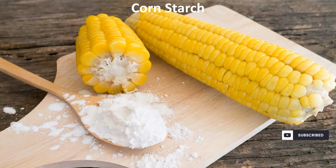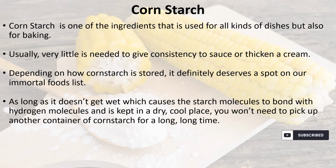Cornstarch. Cornstarch is one of the ingredients that is used for all kinds of dishes but also for baking. Usually very little is needed to give consistency to a sauce or thicken a cream. Depending on how cornstarch is stored, it definitely deserves a spot on our immortal foods list. As long as it doesn't get wet, which causes the starch molecules to bond with hydrogen molecules, and is kept in a dry, cool place, you won't need to pick up another container of cornstarch for a long time.